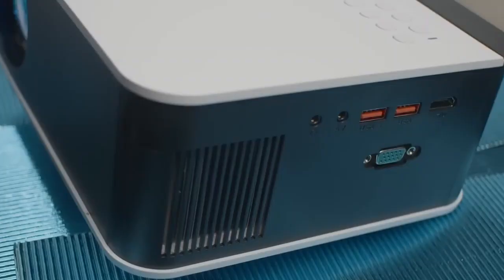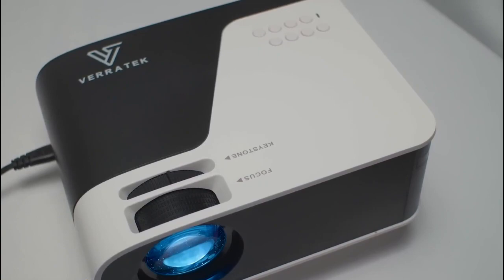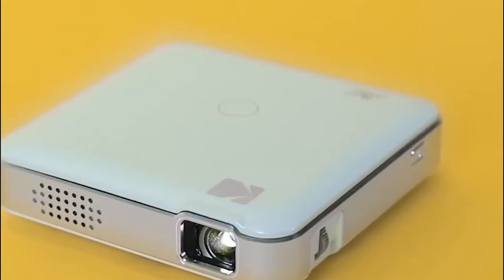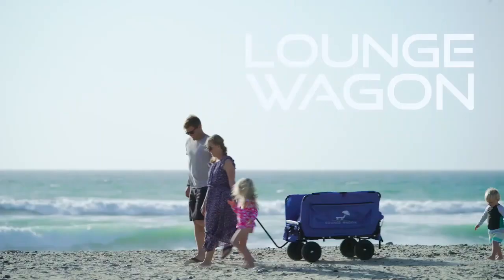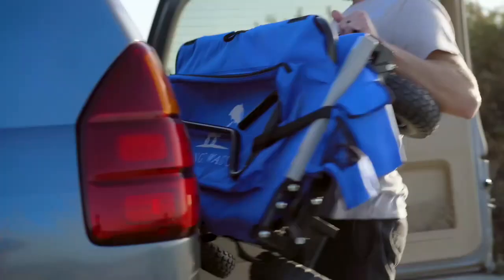Just charge it up and take it with you to enjoy movies, TV shows, or even sports events while camping, at the beach, or in your backyard. With the projector's impressive resolution, you can enjoy clear and crisp visuals, even in low light conditions. Lounge Wagon. The Lounge Wagon is an Amazon outdoor hack that promises to elevate your outdoor experience.